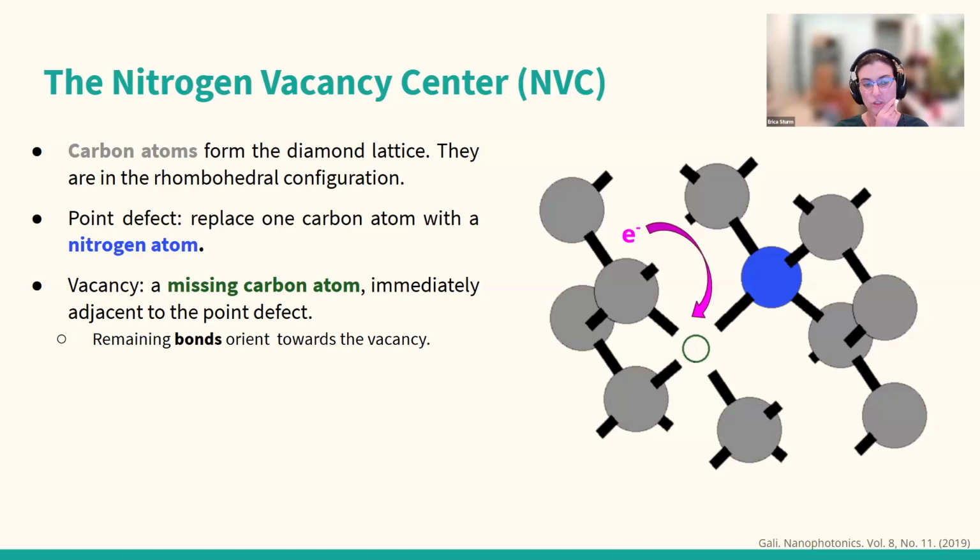Oh, I should say the black bars are the chemical bonds. These are covalent bonds that make the diamond so strong. This is why it is the hardest substance, or natural substance, that we know about. And the remaining bonds that would have been attached to that carbon are still oriented in that direction. They still point to it. There's just nothing to attach to. So they're just kind of flopping around in there, in that vacancy cavity.